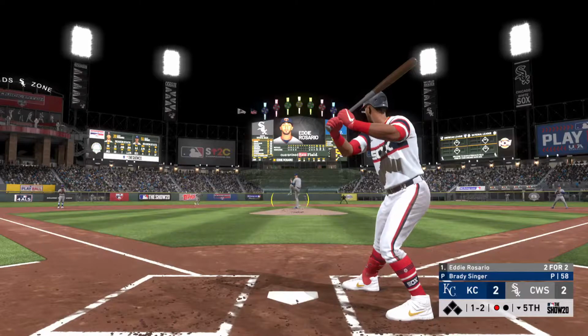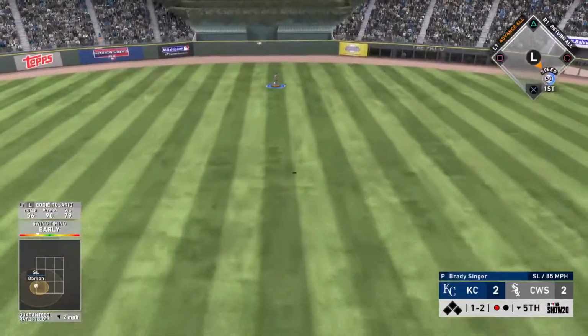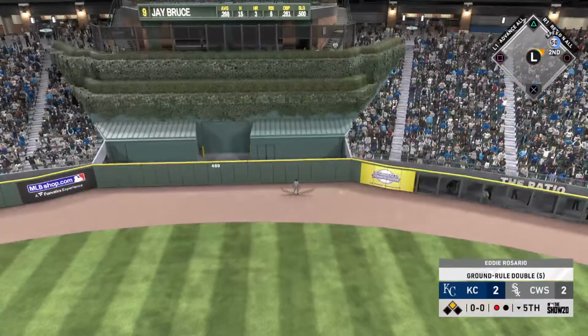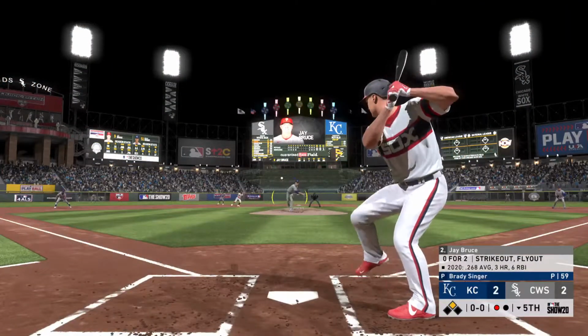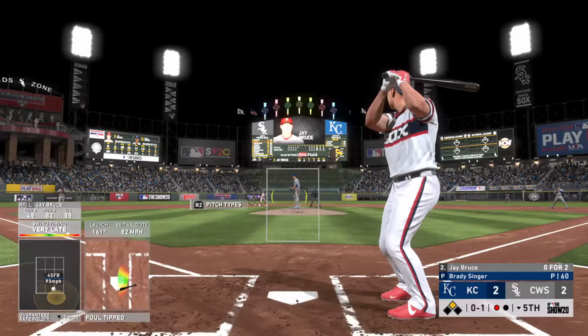And the pitch. This is skied into the air to straightaway center. And that will hop over the wall now as he'll be awarded second base here. It's a ground rule double, and it's fouled away. 0 for 2 for him to this point.